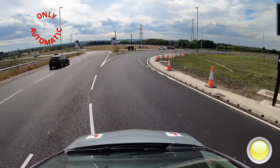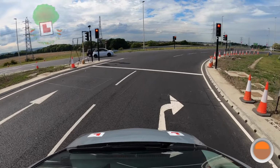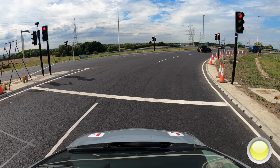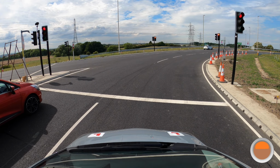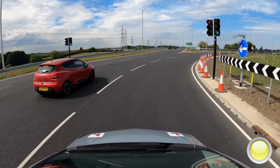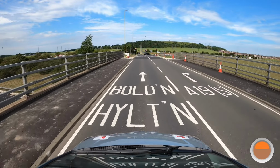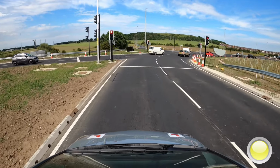Continue indicating right and move into the right hand lane. The left hand lane goes back onto the A19. As we pass the exit in front of us, left mirror, blind spot, indicate left, move into the left hand lane, then indicate right. Again, if we indicated left, we're telling the traffic behind us that we're turning left to go towards Boldon.